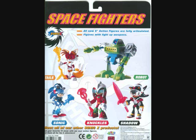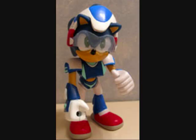Toy Island also came out with a few gimmick figures, such as the Space Fighters, which were later re-released without helmets and called the Metal Force. And, I do remember seeing at least the Shadow and Tails figures in stores, and I just really did not like their sculpt. These were really bad gimmick figures, and well, just take a look at Sonic here. He looks really derpy. I mean, they have articulation, but the sculpt is just kind of off, and I didn't like it.